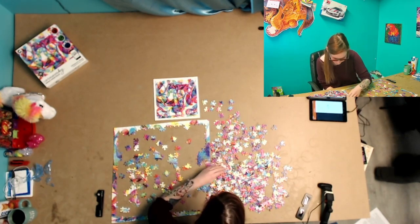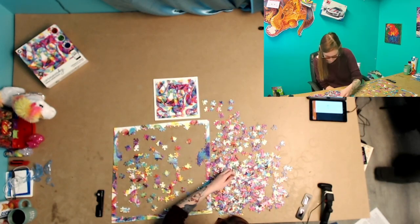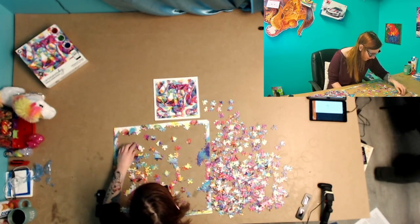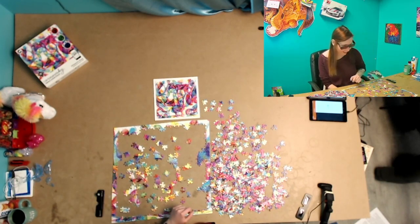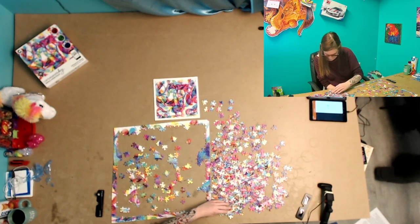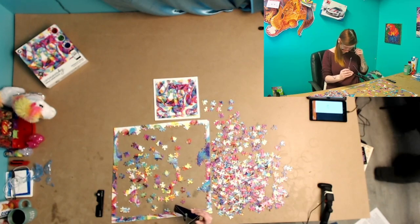Like, they really do work. It's very weird to do what I know is a colored puzzle, but it looks red and black at the moment. It's a weird thought. And I wonder, I don't know which ones these are. I think they're blue. I don't know if I want it.